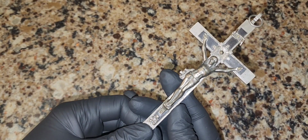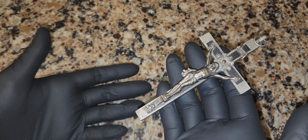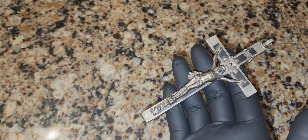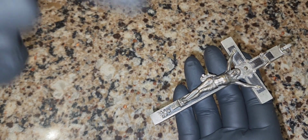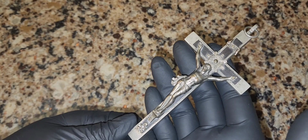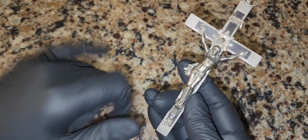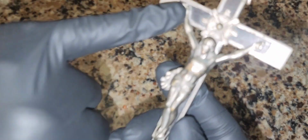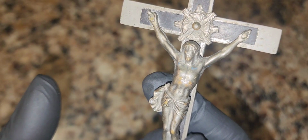These were made between the mid-Victorian era all the way through about, I'm going to say, the 50s. Right around the time, towards the 60s, when they did Vatican II, they changed the way the crucifixes look. But the reason why this went into a bid war, number one, is because it has ebony, and it's probably an older one. Can we see with this dumb flash? This is probably an older one.